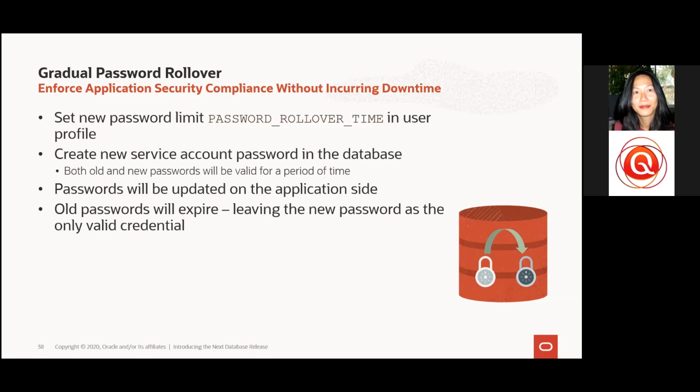So you can set up a profile and add this password rollover time in the profile, and then set up the grace period, whether it's a week or however many days, and then your users will be able to continue to use your old password for that time frame. And so, it seems like a small feature, but it's got some very practical uses.